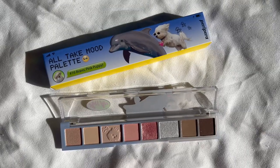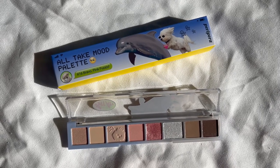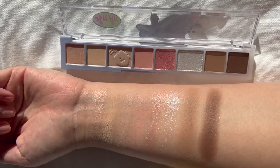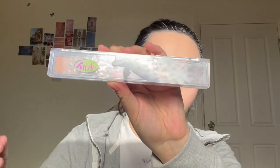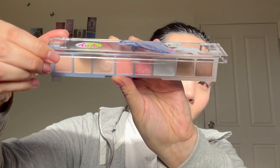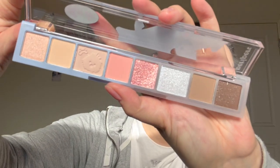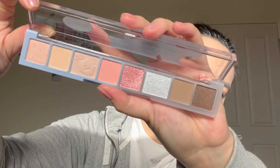This is their longer, what I call the ruler palette. They look like a ruler to me. And this is also the All Take Mood palette, and this is in the shade 16 Bravo Pink Puppy. First of all, how cute is the packaging? I don't know where the dolphin came from, but it's doing its thing. It's cute, and ta-da! Look at that. That is such a cute color story. I feel like this is one that you can use every single day, and I do like how they're in theme with the blue here. The blue here is a shimmer, so it's not very obvious. It doesn't have too much of a base tone, so don't worry if you think that it is going to be really, really scary and blue.